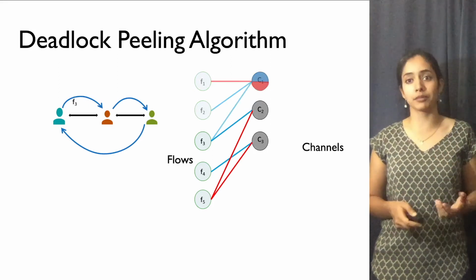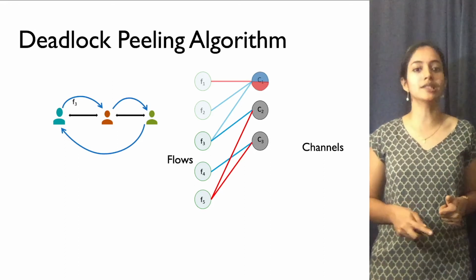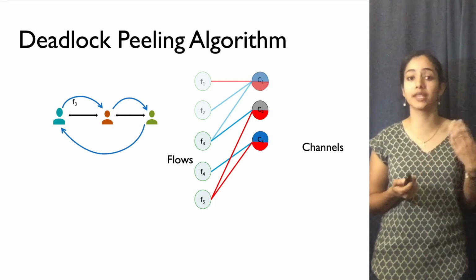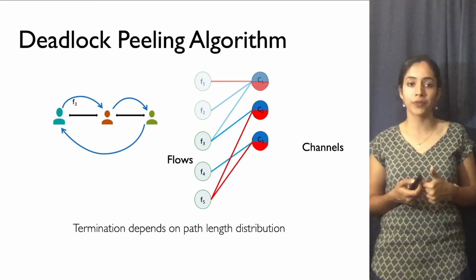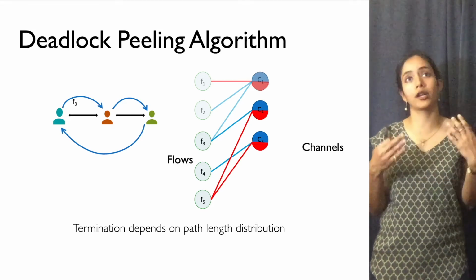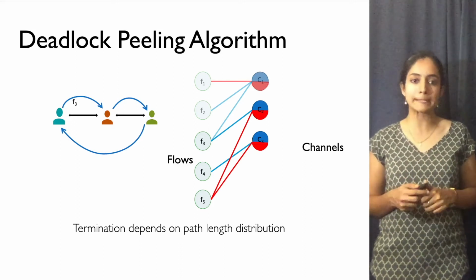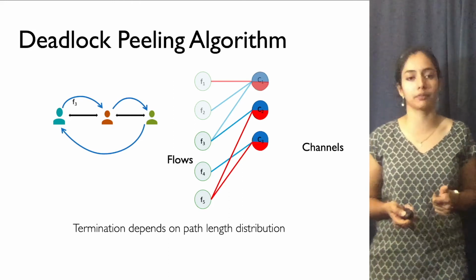This is very similar to a decoding algorithm for erasure codes, and the literature there tells us that the termination depends upon the degree distribution of the flow nodes, which in this case is the path length distribution. So it may terminate and tell you that the topology is deadlock free, or it may not terminate but gives you a lower bound on the number of deadlock free channels. So clearly this is an approximate algorithm, but how well does it work in practice?